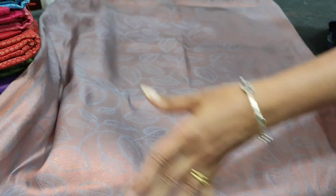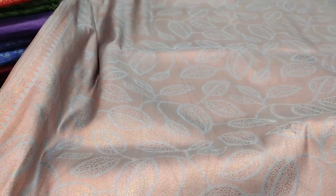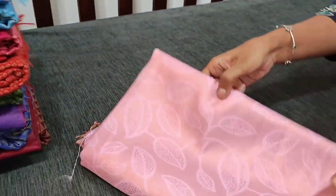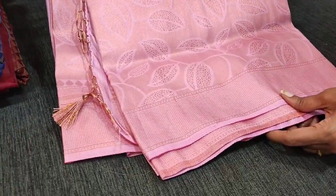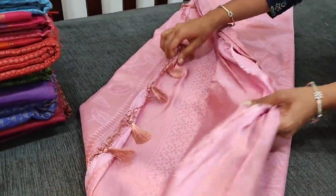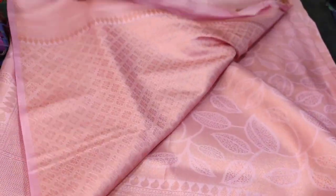So this is the design. The leaf design comes all over the saree. We have two colors in this. And the cost of the saree is 1499. Let us see the next color in the same design. This is in pastel pink shade. And this is the pallu. Complete copper zari woven saree in soft brocade silk. And this is the blouse for this.